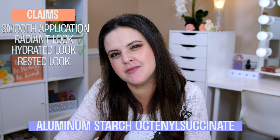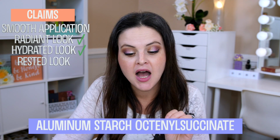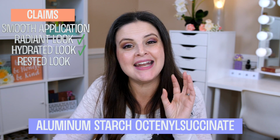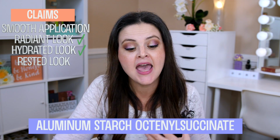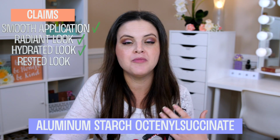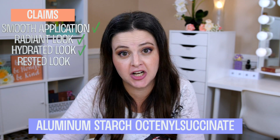And the last one I wanted to mention especially was number 8, which is aluminum starch octenylsuccinate, something, I'm gonna put it right there. It's an absorbent and anti-caking ingredient. So this might help absorb oil on your skin, and it also might help your foundation application. So this would be where you might see some good results as a primer from this particular ingredient.